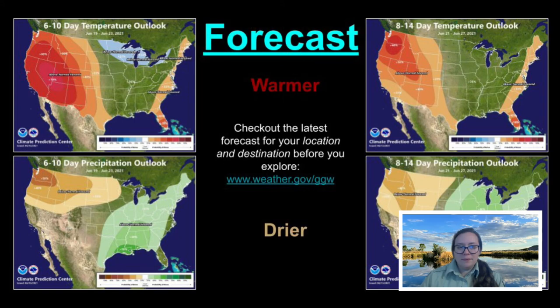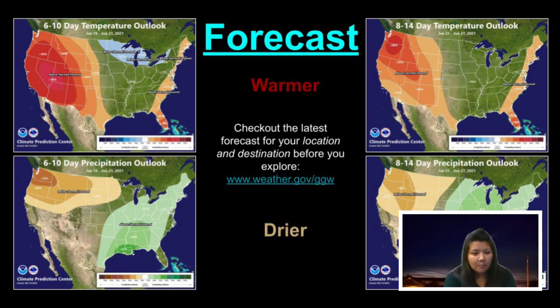So we're looking at an extended forecast that is about a week out. We're entering another dry and warm period, and although it may not be good for drought or fire concerns, this is a good time of year to get out and explore and looking up at the big sky. This time of year, we can get isolated thunderstorms though, so for your safety, check the forecast for the exact details and timing at your specific location, and for the location that you will be going to, check www.weather.gov/ggw for the latest detailed forecast.